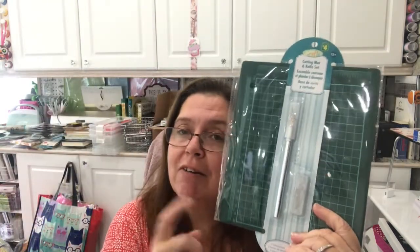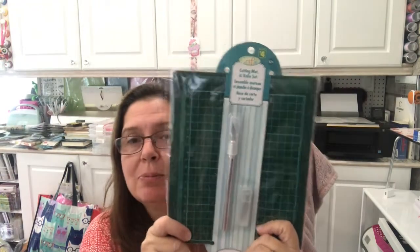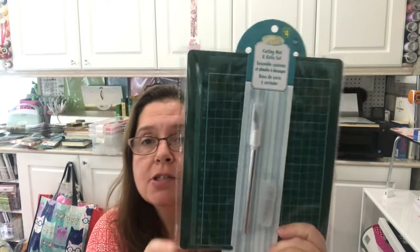One thing I wanted to have in my craft kit was a little cutting pad and a craft knife, which I got in this all-in-one set. This is now $4. I remember it being less. So you get the mat. I already have mats and knives, but again, for the purpose of this video, I bought this one for my couch kit. So yeah, $4. You get the knife, you get the mat. Can't really go wrong.